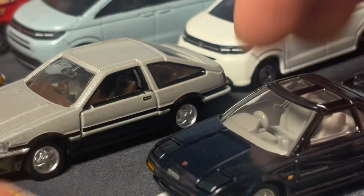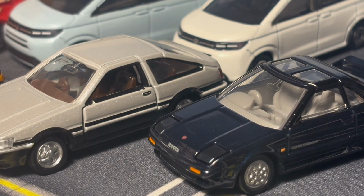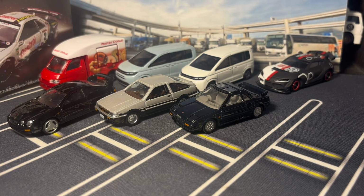Let's see that before. I love that font. But, yeah, that guy's awesome. I love it. Now, we got the two racing Tomicas. Whoa. With the R34 GT-R Racing in the Zexel livery, which is a very popular livery, and I've even seen people recreate it. Though I don't exactly know what XL is, or if I'm even saying it right. But I've definitely seen photos of the real car, and this looks pretty good.